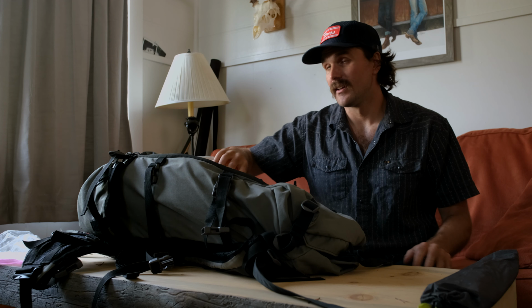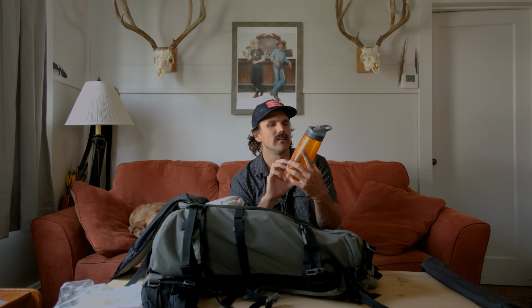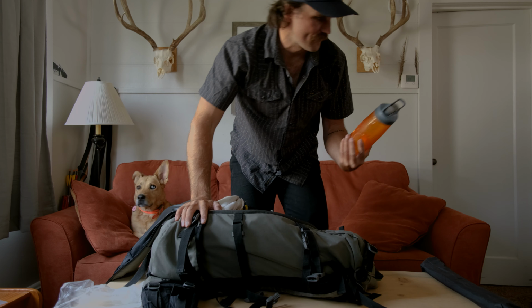All right. Found this Nalgene out there. I'm pretty sure that was chewed on by a grizzly. I'm not sure what else would leave those teeth marks, but that thing's pretty freaking chewed up, as you can see. So, yeah.